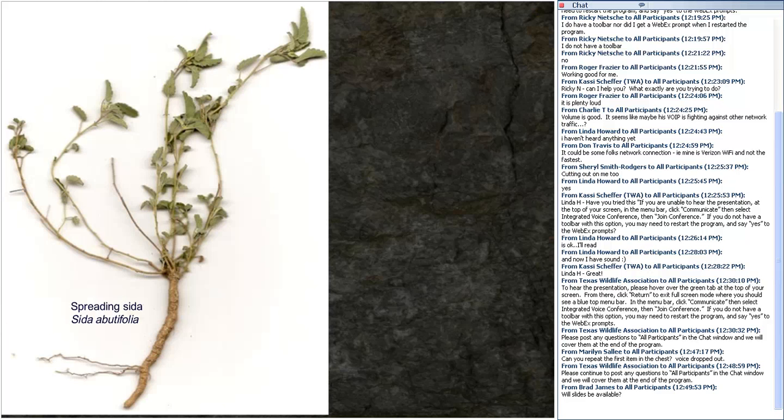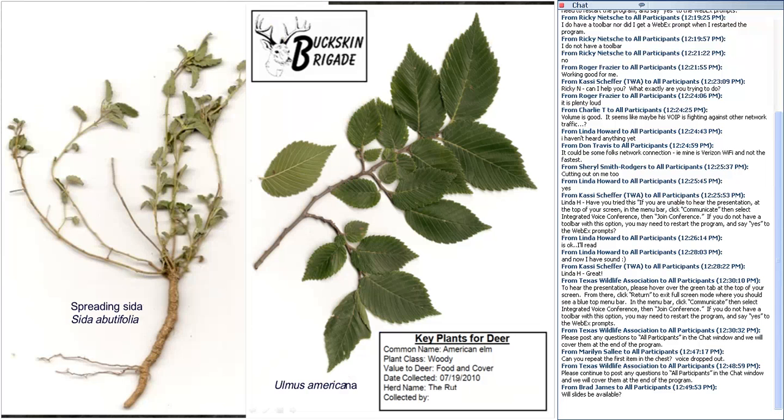And you can take all these scans that you've got, put them on 8.5 by 11 paper, and put a label down there that has the plant name and the class. Is it a grass, forb, or woody? What's the value to a deer or quail or a cow even? Date collected, who collected it. Up in the upper left, you can put your ranch logo or your hunting camp logo or your brand. Put these into a 3-ring binder, and you can build yourself Plants of the Buckskin Ranch and have that on the table of your lodge or your house.